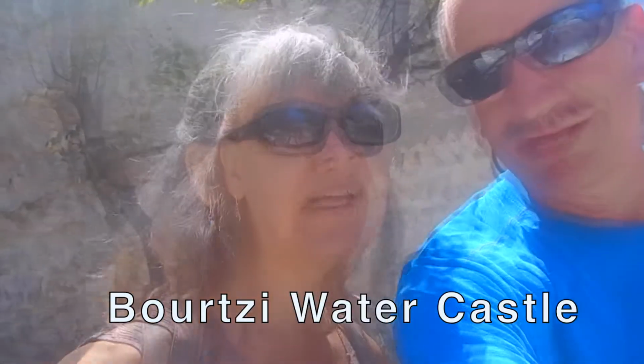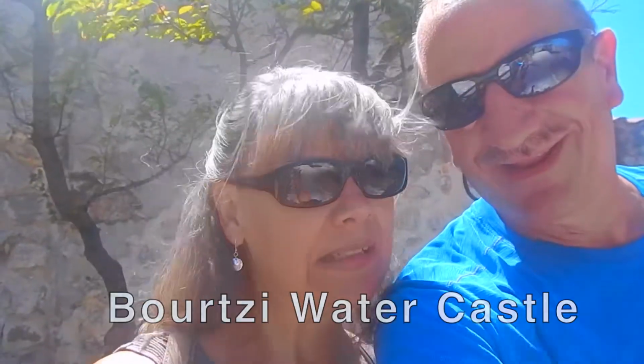Fortress. We're in a castle out in the middle of the harbor. Remember the name of this castle? No. It starts with a B. Bourtzi with a Z. I don't know, but the Venetians built it. That's right. It's a Venetian castle.